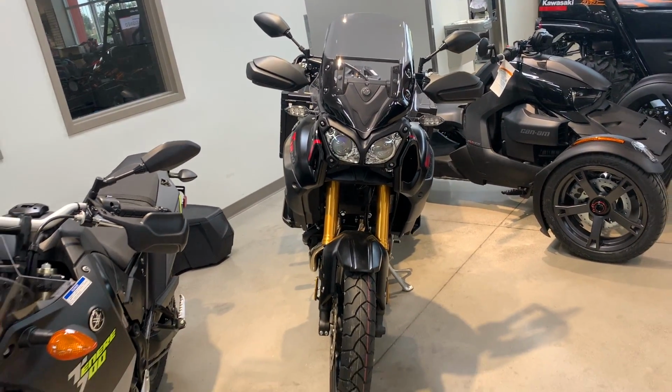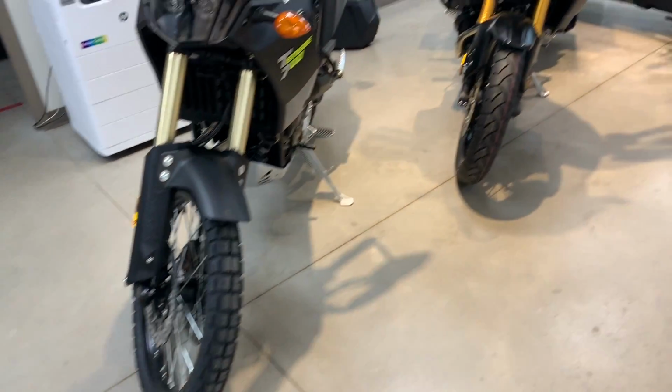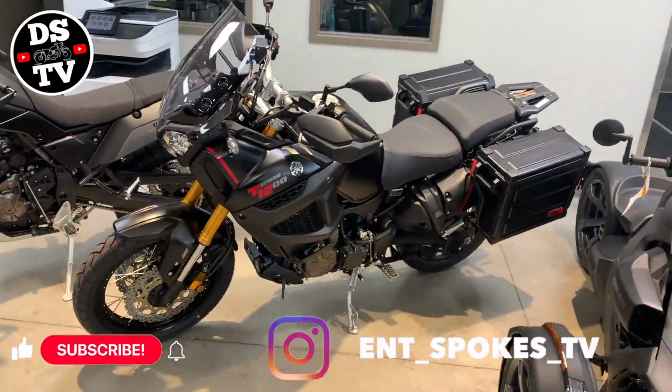So the question is, which of these Teneres is the best deal? Because as a T7 owner, I can definitely see situations where I'd pick the Super Tenere ES over the Tenere 700. Where and when? You might be surprised. For all the details, stay tuned.